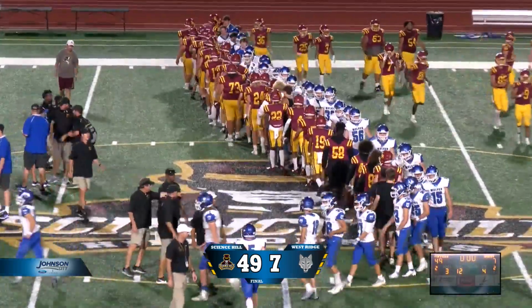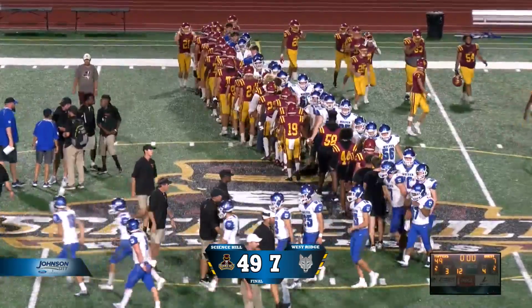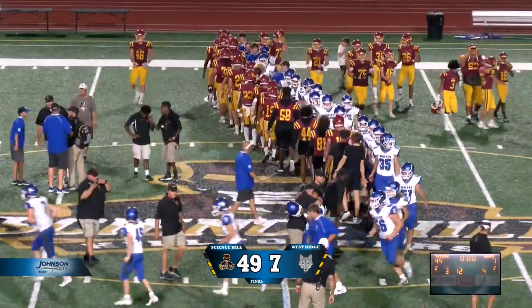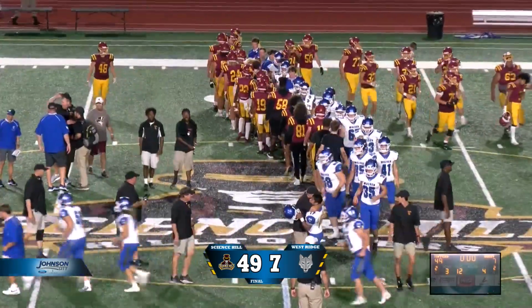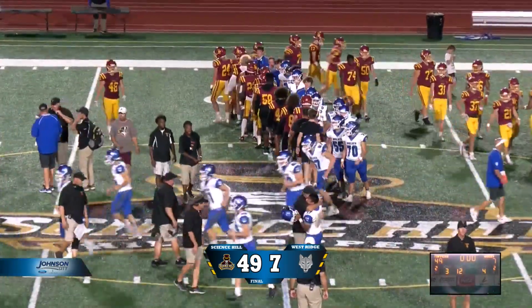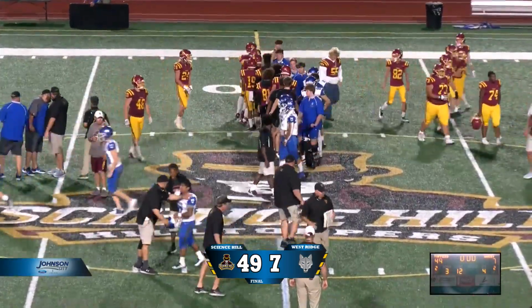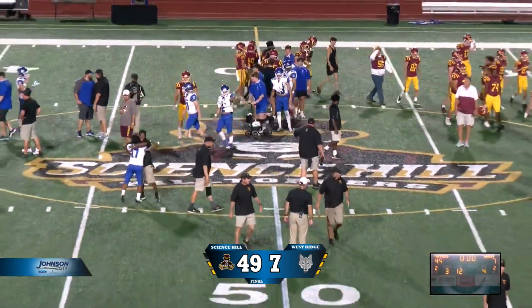You mentioned Tyler Moon's huge game tonight as he scored. Certainly the kick return stands out. A couple of big plays offensively, and then you get the regular running game attack with the two-headed monster of Micah Dix and Javin Chester, and just too much for the Wolves to handle tonight.